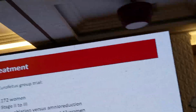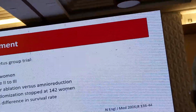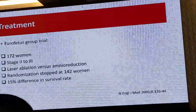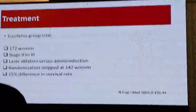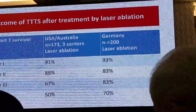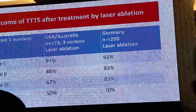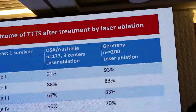So this is one of the largest, the Eurofetus group, the European Society, looked at the outcome of laser treatment, but they looked at only stage 2 and 3 in 172 women, and they stopped the randomization in 142 weeks. What they did, laser versus conservative, doing nothing, and they saw there was a major difference in survival rate of more than 15%, and that's why they said the best thing is to do laser for these fetuses. And further studies were done in all various stages by the European, Australian, and the North American societies or groups, I mean.